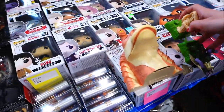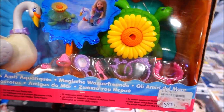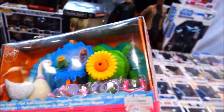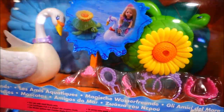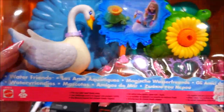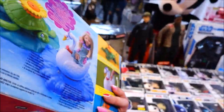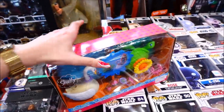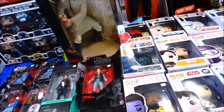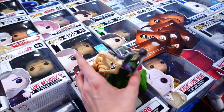I've never seen this super cute jelly set. It's 2002, so early Y2K era of Barbie. And I don't even see Shelly. It's just the swan and the turtle. There isn't even a Shelly included. But super cute. Very adorable. So far, one of the only girly things I've seen here. But I'm happy with this.